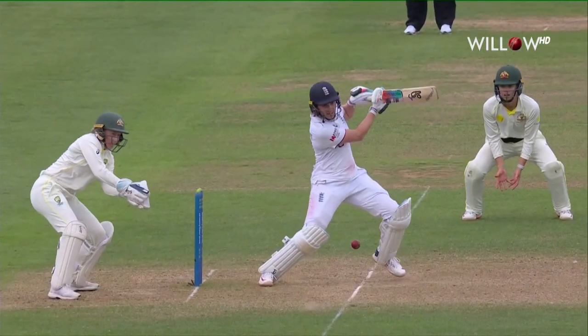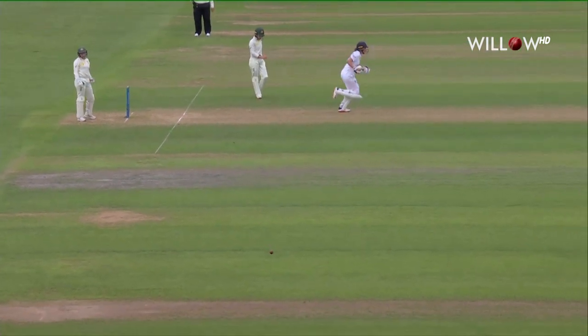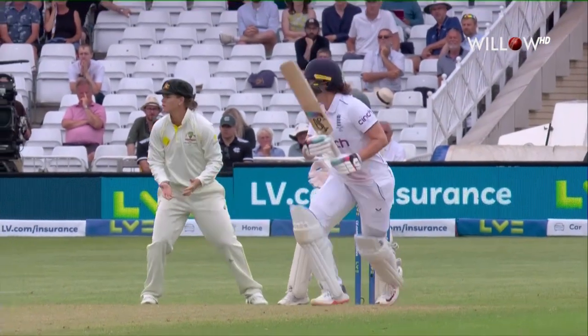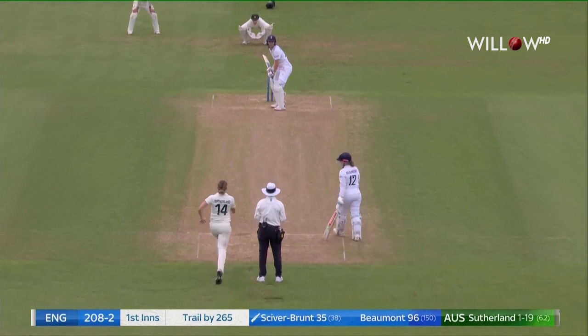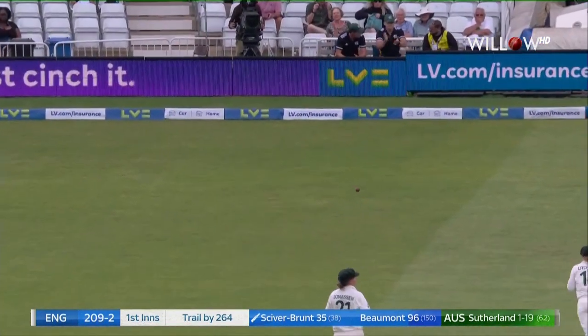Runs in the last two overs, a lot of them have come off the blade of Nat Sciver-Brunt. You can't get your lengths wrong against her, particularly if you allow her to push back. There's the edge, but it's up and over the slips cordon.